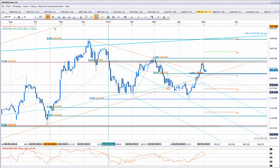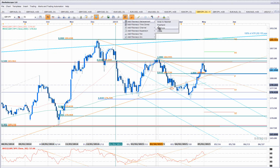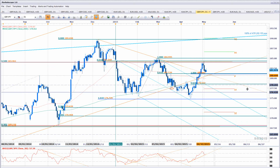Long story short, let's look at what the near-term price action is telling us. I wanted to do one thing. Let me just take a quick retracement and see if we have any overlap on the stretch here. Whenever a 618 or 50 comes up on a highlighted region that you're watching already, it always adds credence to it. Okay, so we'll just leave that like that.